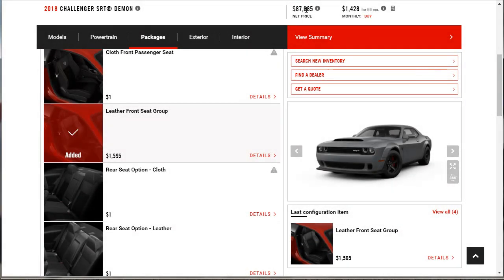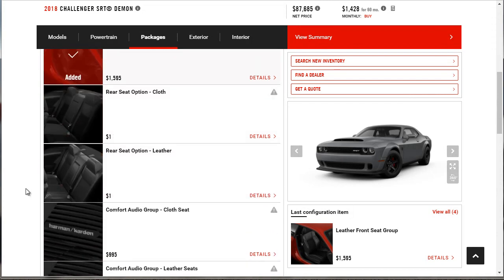We're up to $86,685. We got the leather front seat group, which, as we just learned, gives us a lot more than leather seats. Rear seat cloth option. Oh, so you can put seats in this bad boy. So you can add rear seats in the back for $1? Yeah, in leather? Let's do it.